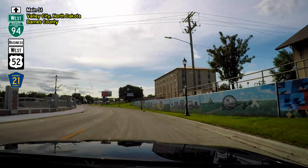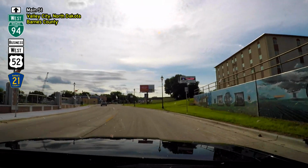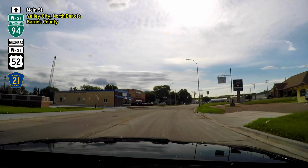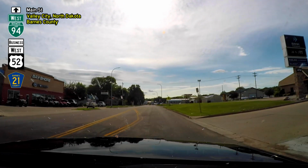At Central Avenue, County Highway 21 comes in from the north and follows our route for a few blocks until we get to 6th Avenue.